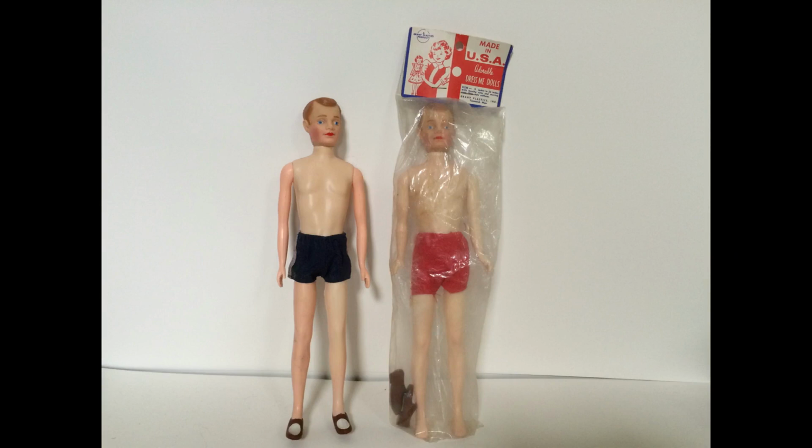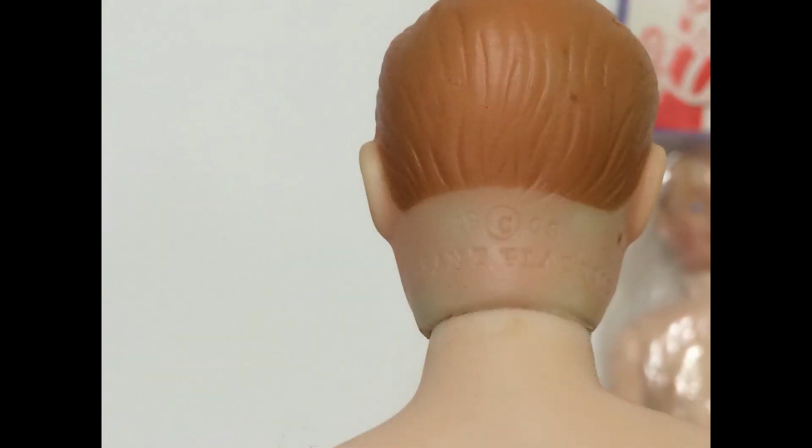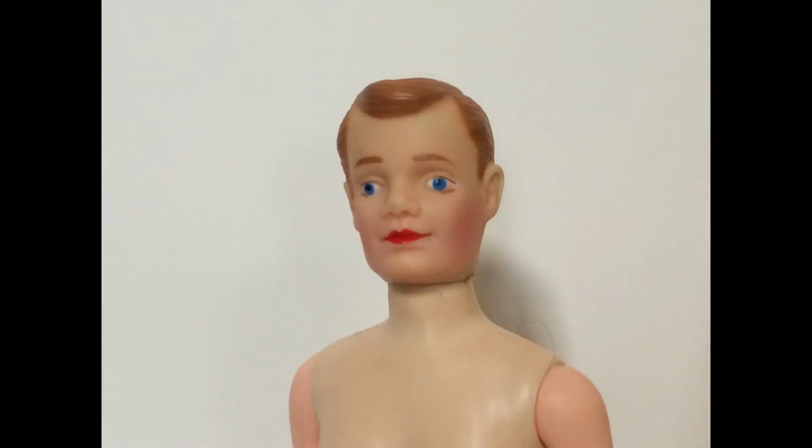And here's another Grant Plastics doll. This one is a Ken clone. I got 2 of them in different color swimsuits. As far as I know, they never made a Barbie clone, at least not that I have found. If you know of one, please let me know. He's marked 1963 Grant Plastics on the back of his neck. I've got to find a nice outfit for him, then maybe he can be a boyfriend for Tressie.